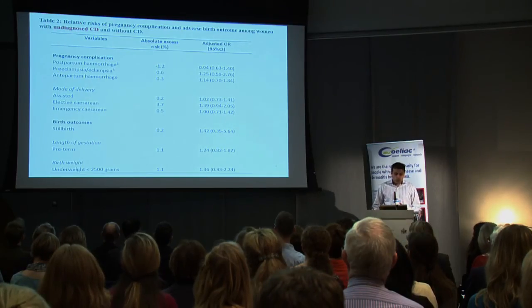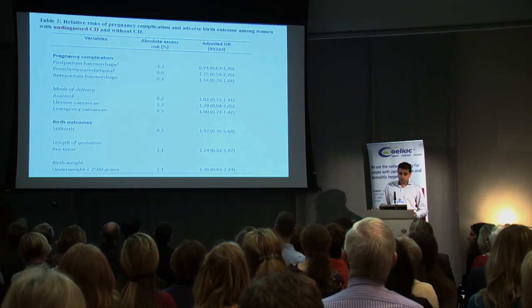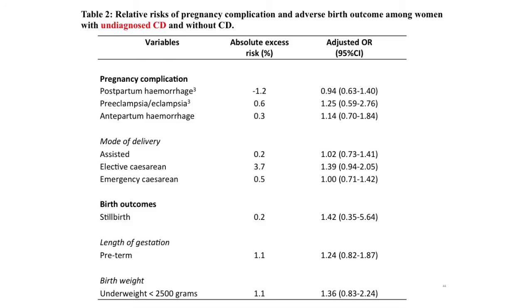Then we move on to the relative risk of pregnancy complications and adverse birth outcomes among women with undiagnosed celiac disease. And once again, you can see that the absolute excess risk for those with undiagnosed celiac disease compared to those without celiac disease is really small for most of these outcomes. And none of these associations are statistically significant.